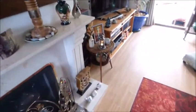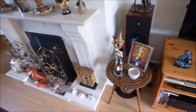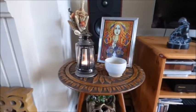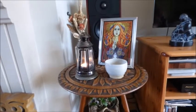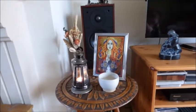Over here we have a little shrine to Bridget again. This one's next to the fireplace, and I say morning prayers and do my daily devotionals here every morning. You can still see the tea light, the candle that has been lit from early this morning. There's a bowl of water next to it. Fire and water for the goddess of the flame and the well.